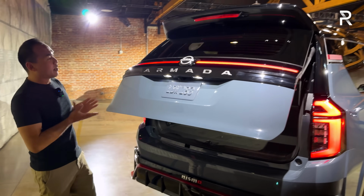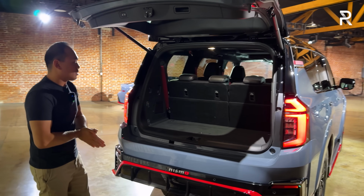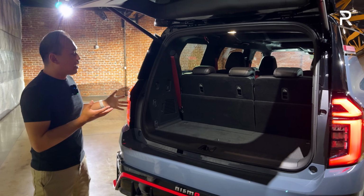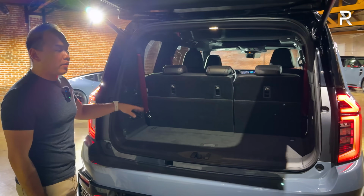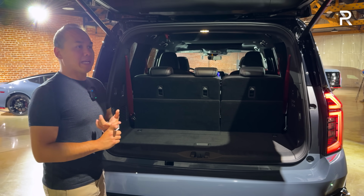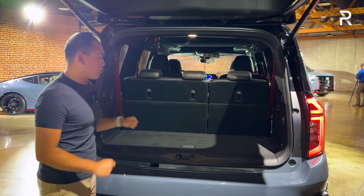Now looking at the cargo area, you can see a power liftgate is included. This trim is based off of the SL trim, so not technically the highest trim, but you're gonna get around 20.6 cubic feet of storage space back here, which is a pretty good amount. Some competitors do offer more, like the Tahoe and the Expedition, but this is still very, very usable, much better versus this car's main Japanese rival, the Sequoia.